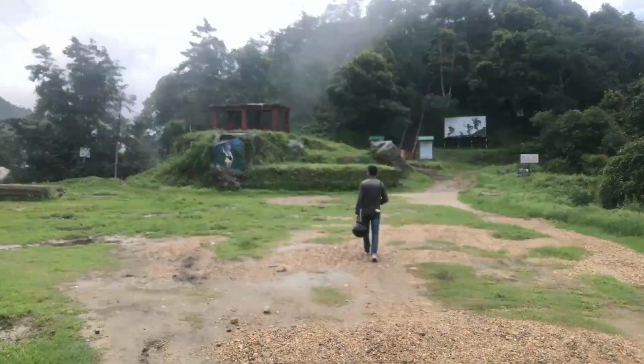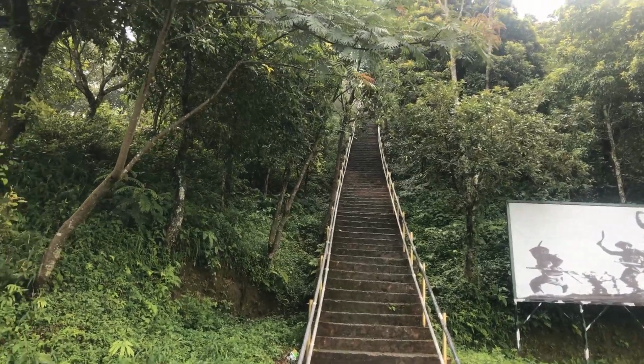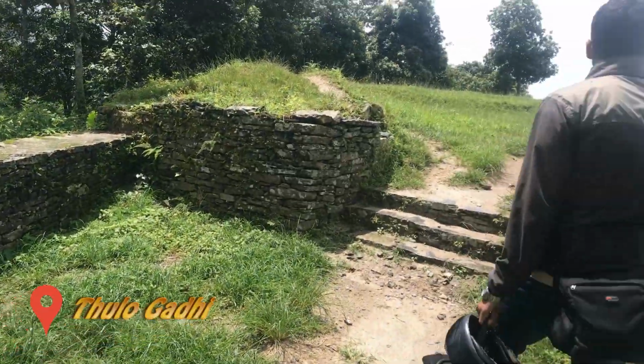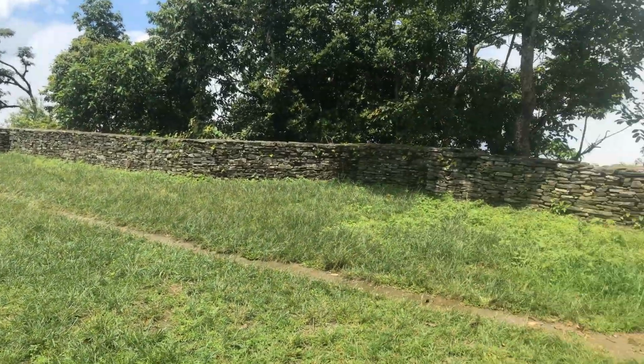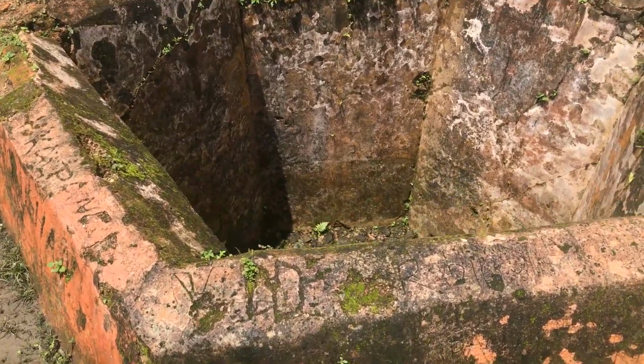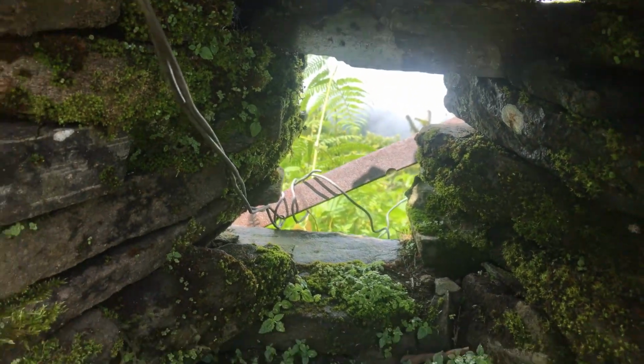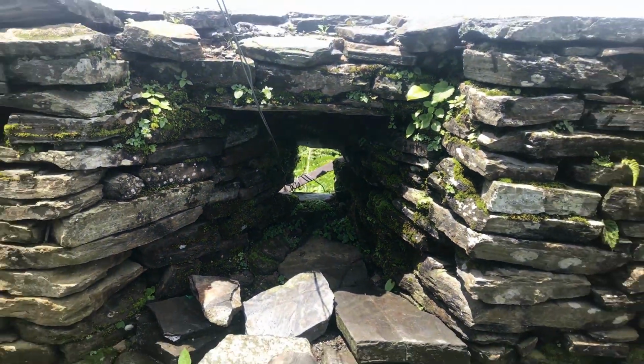Yeah. So, up there is Sindhuli Gadhi, you know? One of the most historical place of Sindhuli, where our Gorkha army fought against the British from this place to protect our country and protect our land. Jai Gorkha.